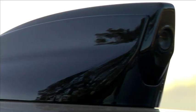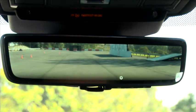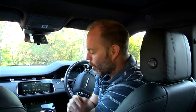So a high-definition camera has actually been placed in the shark fin antenna, and it really is such clever technology because it gives you double the visibility of a standard rearview mirror. Now imagine you put passengers in the back or their boxes. Your visibility in the rearview mirror is completely restricted. Not anymore. That for me is very clever. I like it.